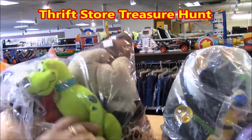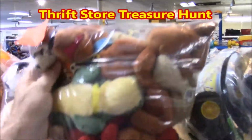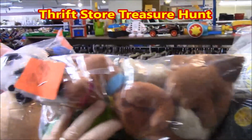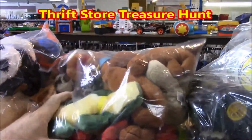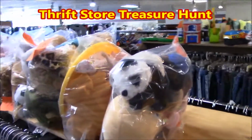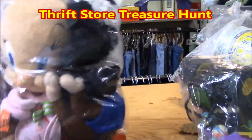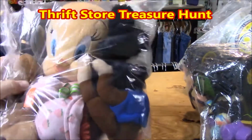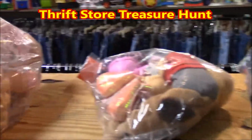Let's see here. What else is in here? There is some Beanie Baby type things. There's another... Oh, this is a bonus. Look at this. We've got two Scooby-Doos in the same bag. So yes, we'll definitely do that because, of course, Scooby-Doo is what we're going for. There's a Tweety Bird, and it looks like a Curious George and a March of Dimes beanbag.